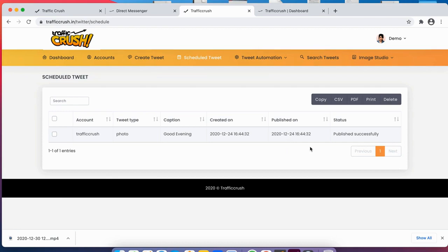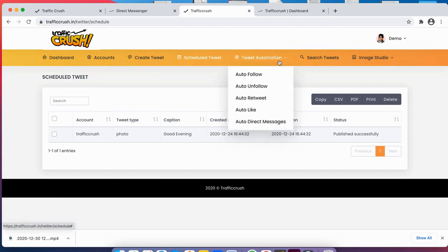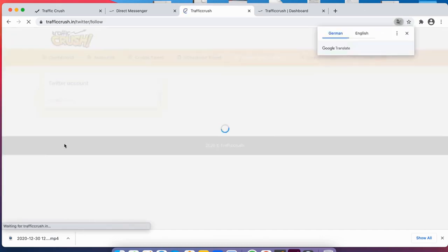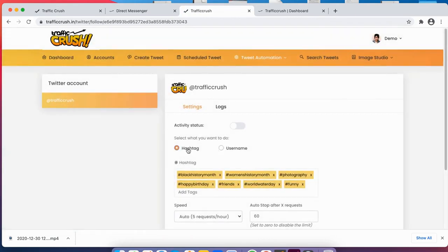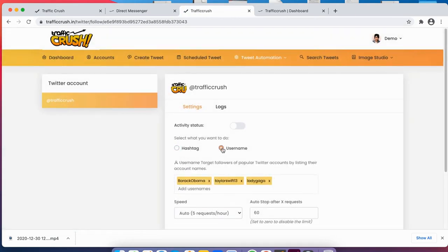Now we are going to see the most important feature, tweet automation. What is tweet automation? You can auto follow, auto unfollow, auto retweet, auto like, and auto direct message other Twitter accounts by using your Twitter account. Just click on auto follow. Select your account. You can select the hashtag or from username, anything else.